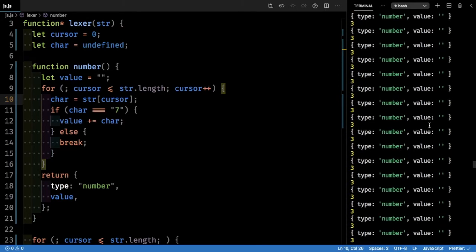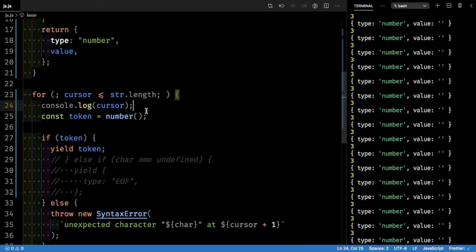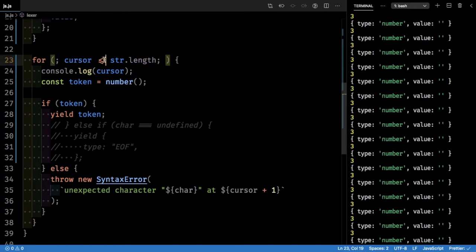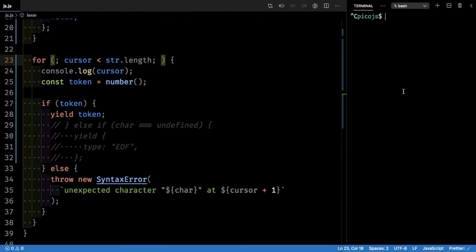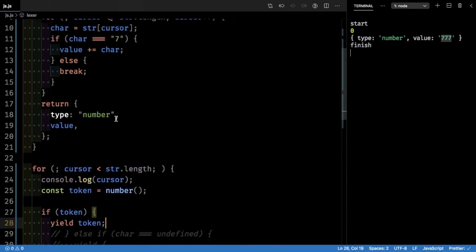Okay. Now it advances to the very end, and it always goes and goes and goes. So it reads and reads and reads the last undefined. Now it will stop doing that. Yeah, finally. At least it's not an endless loop anymore, which is very nice. And it actually parses the 77. This is amazing. Okay.